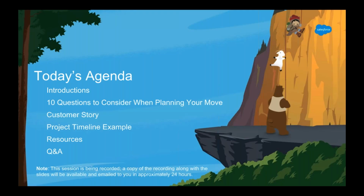So let's dive into what our actual agenda is today. We're going to kick things off with introductions, and then the majority of today's session lays out 10 questions and planning categories to consider when you're getting started with your transition. So it's all about learning about the transition, beginning to plan your transition. We're going to share some best practices for consideration. We're also going to tell a customer story. And if there's time, I'd like to share a sample timeline to get you thinking about your own transition needs. We'll wrap up with resources and then next steps for you as well.